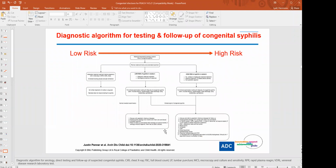If you look at Justin's SCORCH article in the archives, you will see that we have a diagnostic algorithm there for the management of potential congenital syphilis, looking across the risk from low to high risk.